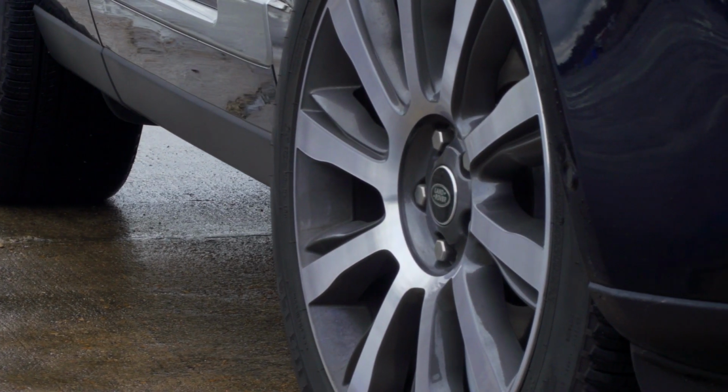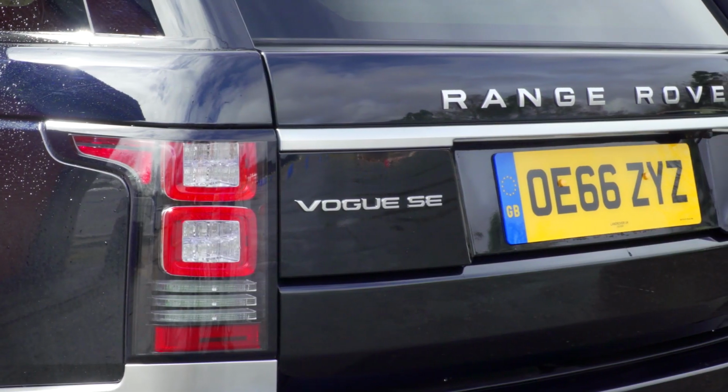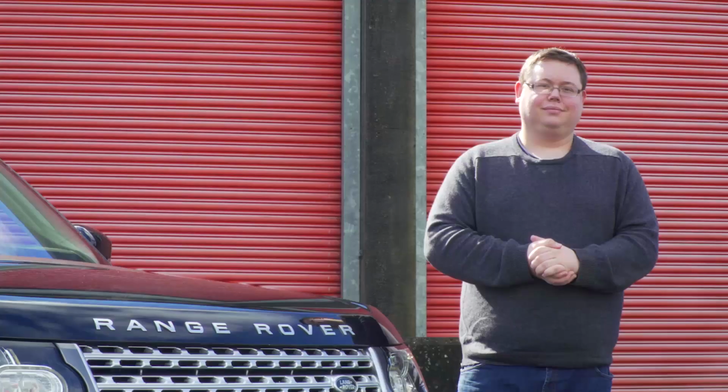But there's a problem. Because it's seen as a consummate all-rounder, it is an expensive choice even in this market. And key rivals such as the Audi Q7, Volvo XC90 and Land Rover's own Discovery are cheaper to buy. Once reserved for the landed gentry and footballers, today the Range Rover appeals to anyone looking for space, quality and the knowledge that they'll be able to go anywhere on or off-road.